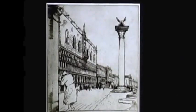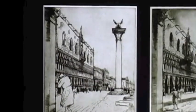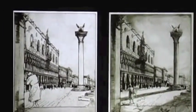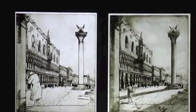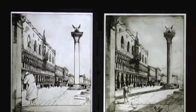I'm supposed to be using the pointer, but here's his final state. As the artist worked out his idea, or maybe worked off his idea, the figure in the foreground disappeared. She walked on out. And you can see figures in the middle ground, some pigeons thrown in, shading, and the depth of this just changes tremendously as the artist continued to work on his image.